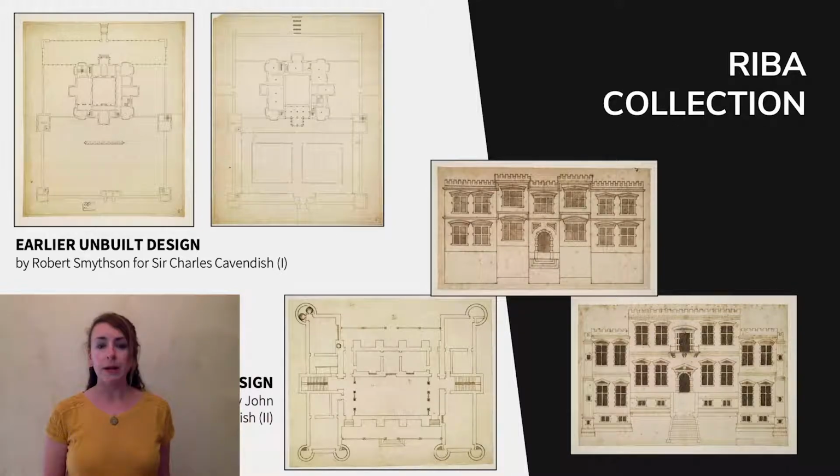And then the later design, which was what ended up being built, was designed by John Smithson, who was Robert's son, for Sir Charles Cavendish II. So we've got this site with two buildings intended for it, and this familial connection between the two buildings. So a lot to work with there.